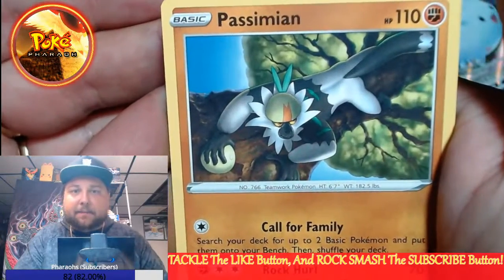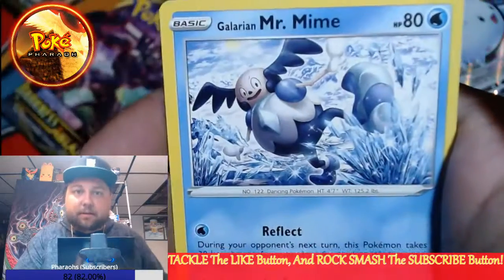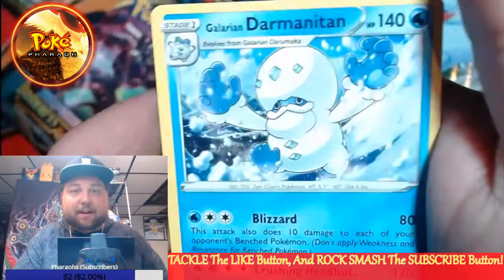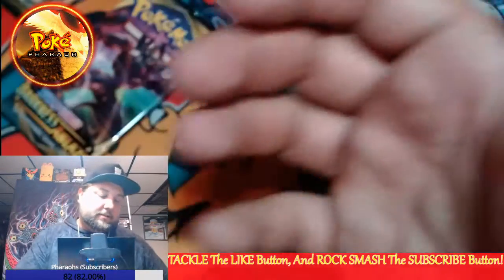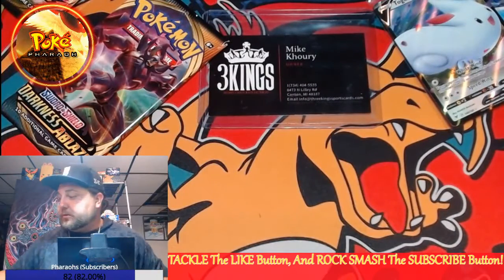A Pasmina. I didn't even know that was a Pokemon. Do you know? Electric Galarian Mist Man. A Golic coming out of the Halo portal. Galarian Darmanitan. Very nice. Beautiful artwork. No holographic, and that's okay.